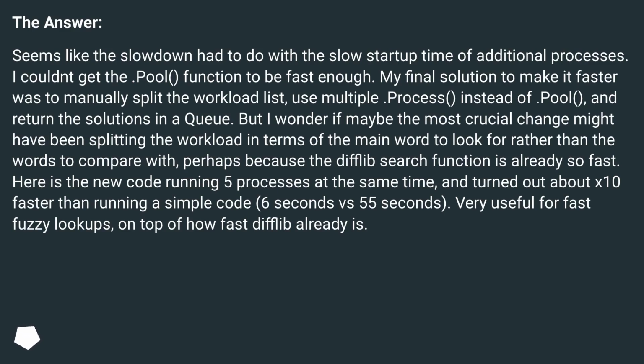But I wonder if maybe the most crucial change might have been splitting the workload in terms of the main word to look for rather than the words to compare with, perhaps because the difflib search function is already so fast. Here is the new code running 5 processes at the same time, and it turned out about x10 faster than running a simple code, 6 seconds versus 55 seconds. Very useful for fast fuzzy lookups, on top of how fast difflib already is.